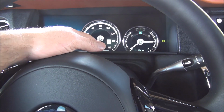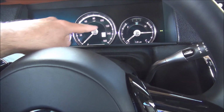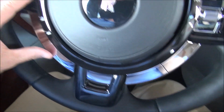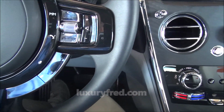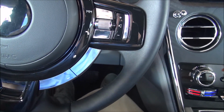So you have, these are digital gauges, but they look like analog gauges, but that's all a computer image there. We have a few controls on the steering wheel. We have your cruise control and your distance controls here. And then on the right side, you have kind of your radio controls and things like that for the phone.